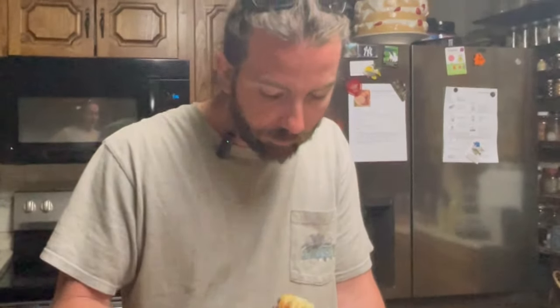Okay, let's taste it. Mm. Got a little bit of spice. Very Asian-y inspired. That was the goal. Very Asian inspired. Very good. You like it? Yeah. I like the slaw. It's got a nice spice to it. Ginger. I didn't have any fresh ginger, so I used ginger powder. Very good. Yeah, I really like this slaw.